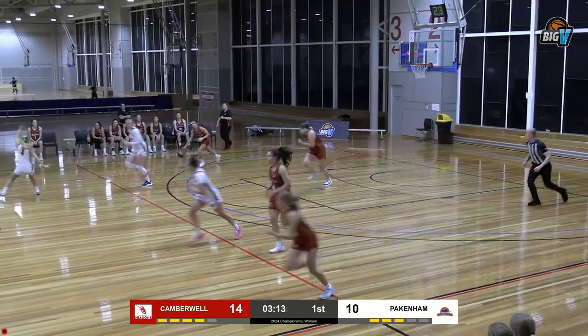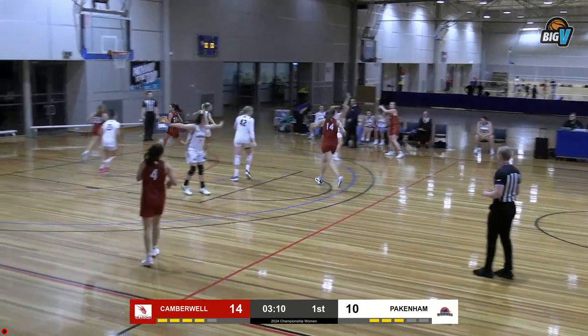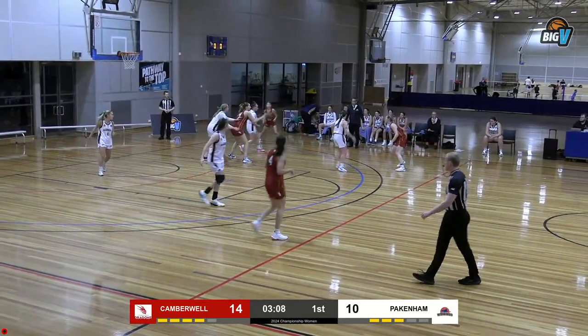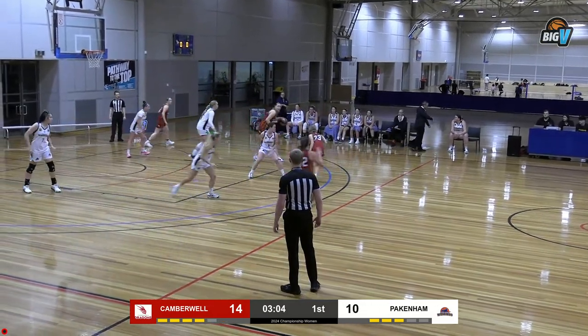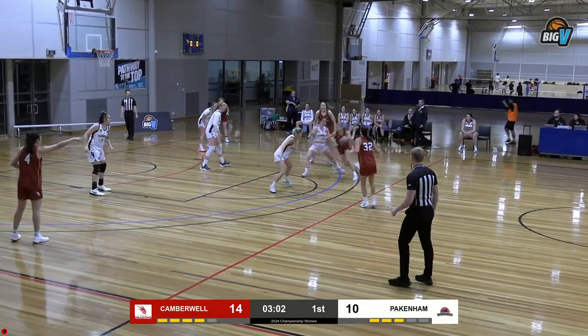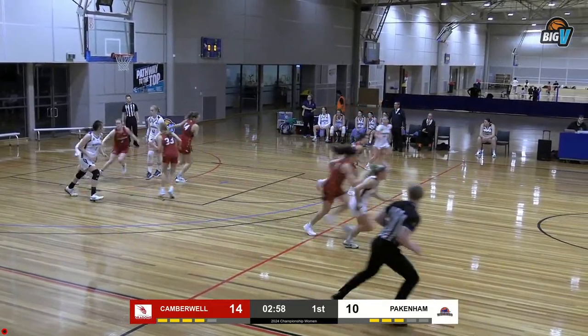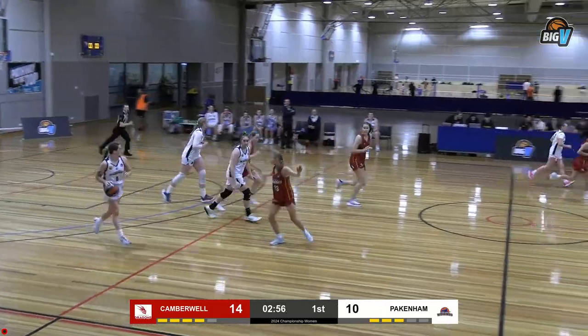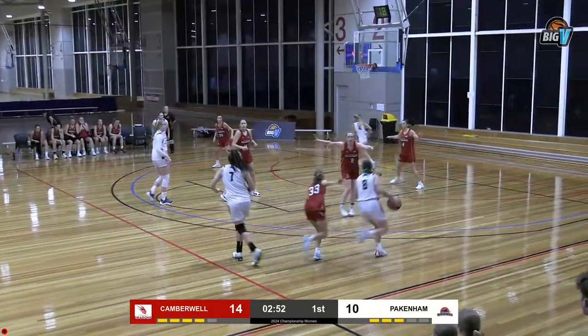Early shot from Hayley Letts. An old quote from, I believe, the Kentucky men's coach, Adolph Rupp, which was, the guy who controls the glass controls the game. And certainly that stands true early here. Campbell just dominant at both ends, rebounding-wise, really limiting Pakenham's second chance points. And as we discussed earlier, getting those easy ones on the back end of their missed shots is really setting the tone early.